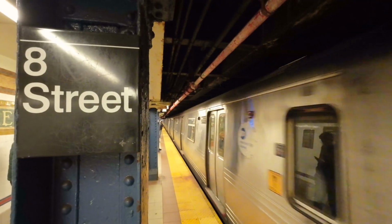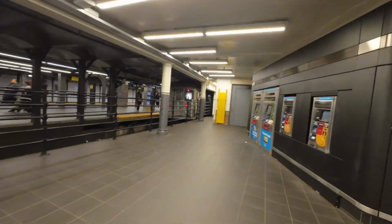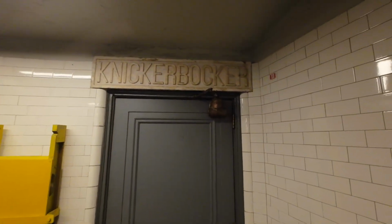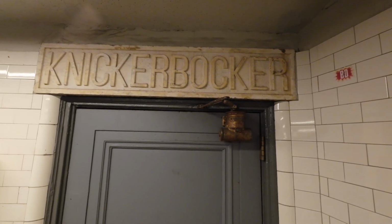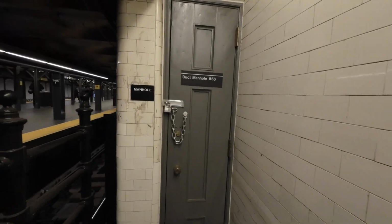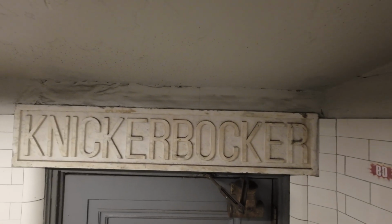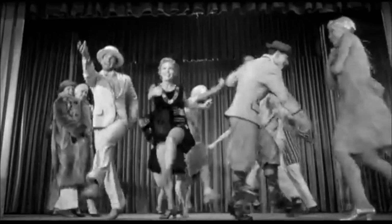All right, who wants to go to Times Square with me? No? Too bad. At the entrance of this Times Square shuttle platform, you'll find a door with the word Knickerbocker over it that looks kind of like the Clinton Hall signage. The door itself looks like just another MTA utility room, but it used to, and maybe still does, lead to John Jacob Astor's Knickerbocker Hotel.